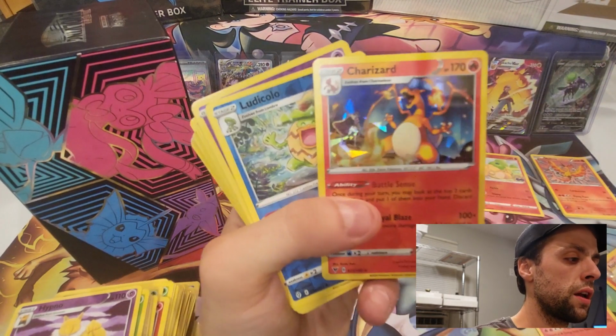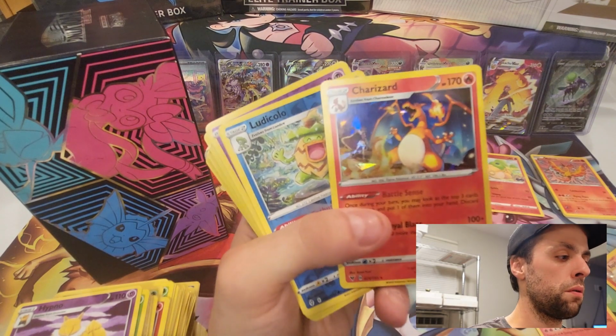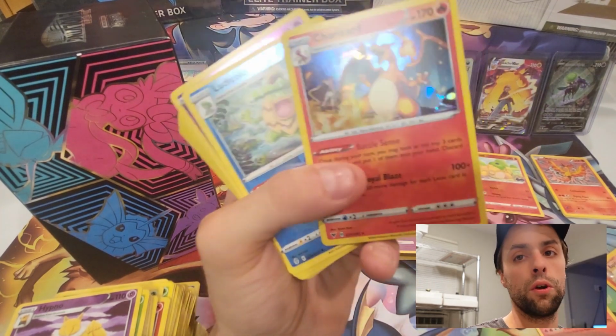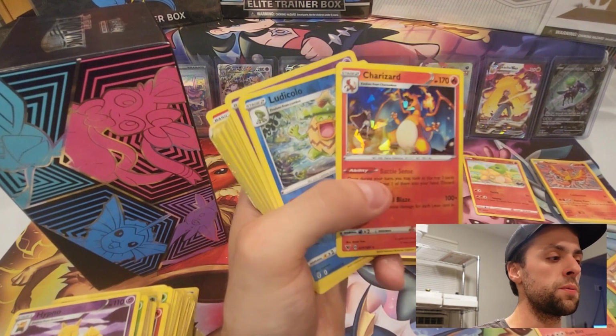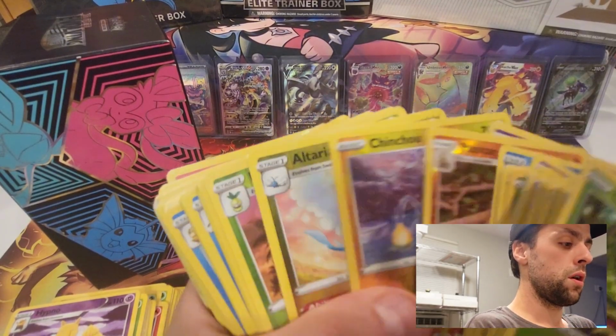A lot of people call this like an ice Charizard or a crystal Charizard or whatever you want to call it. I don't know how I feel about these. Not every one of these ones look like this. If you don't know what I'm talking about, and I know I'm probably saying it wrong, it's probably called something else. You can correct me down below. This is a special Charizard. I'll leave it out. We'll see what it's worth.